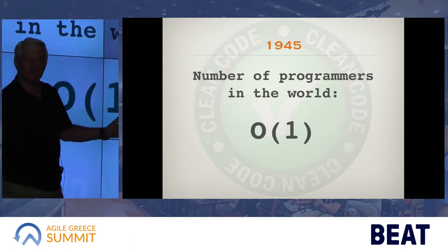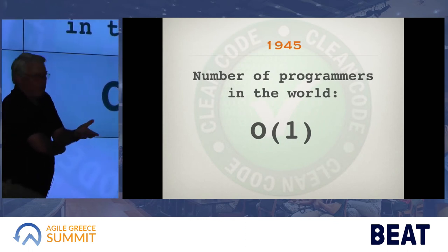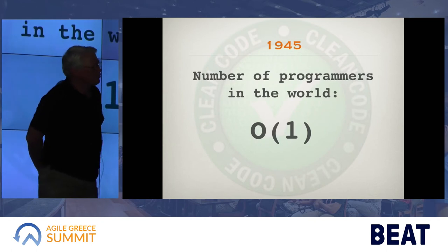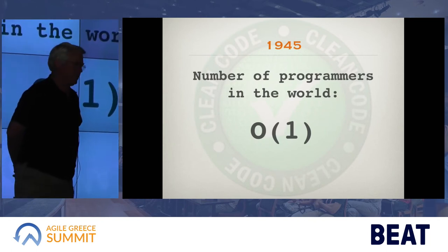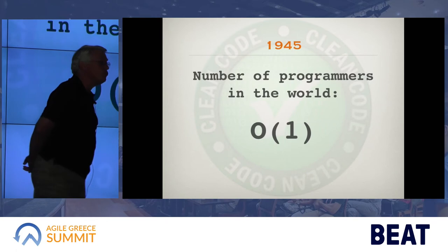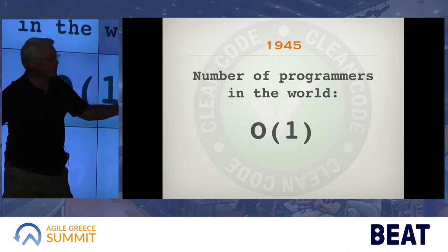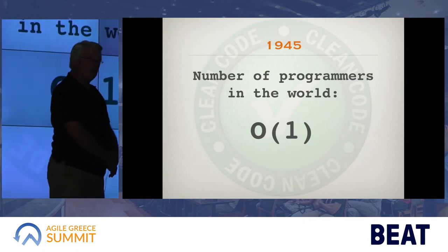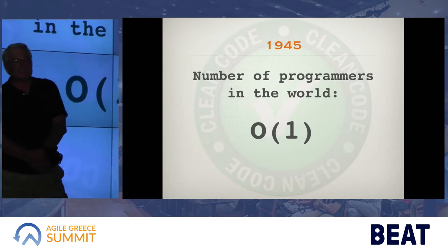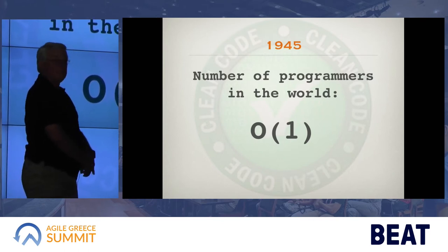What kind of growth curve is that? Is it linear? Can't be linear. It must be exponential. But an exponential growth curve has a doubling rate. So at what rate did the population of programmers have to double in order to go from 1 to 100 million in 70 years? Now, this is not difficult math. What is 100 million as a power of 2? How many doublings does it take to get to 100 million? And the answer to that is 27.